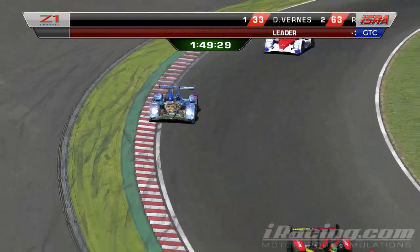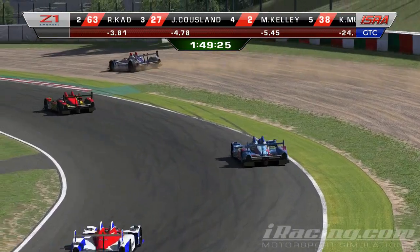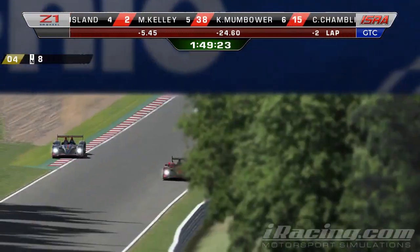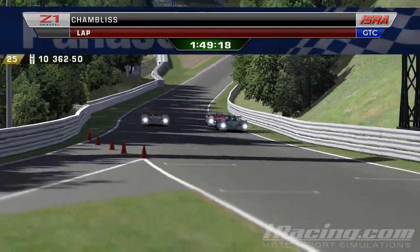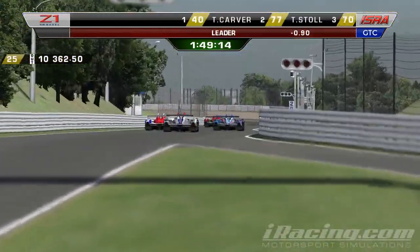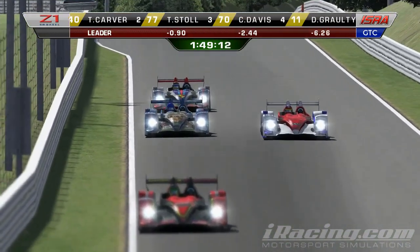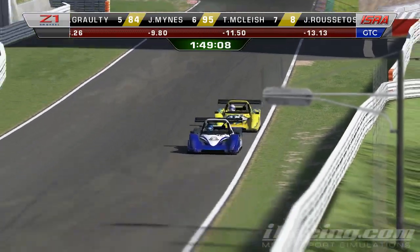Ooh, as Jules Moret is going to sneak by John Kelly there, going through the Spoon Corner as he went a little bit wide. John Kelly, you can see off in the grass, or the sand trap rather, so he's going to lose a lot of positions there. That was a good big log jam going through 130R here. Ooh, Lance Snyder almost putting a wheel off there, not quite.